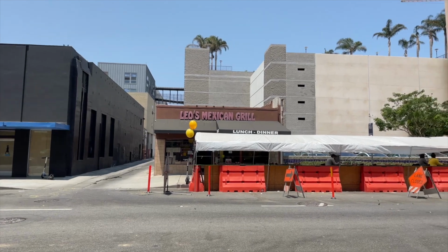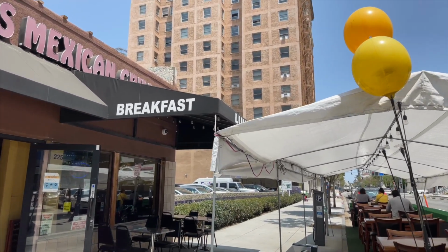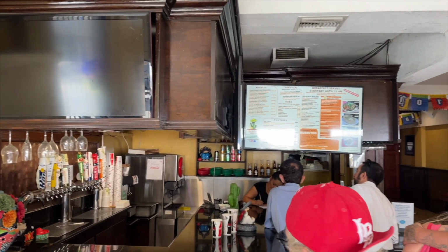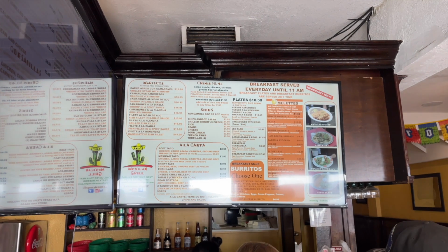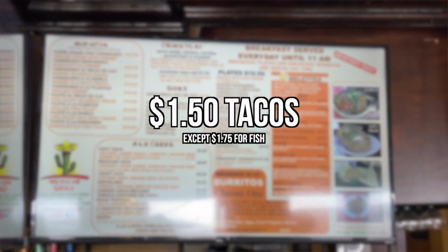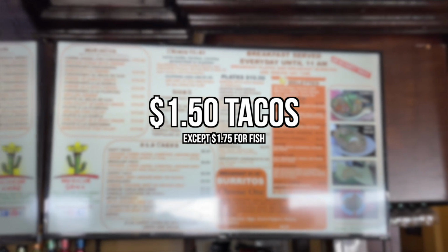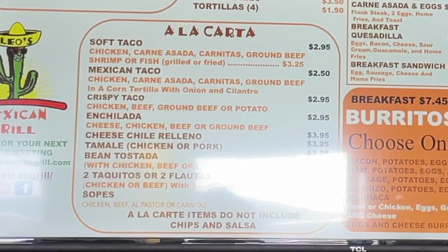Our next place for Taco Tuesday is Leo's Mexican Grill, located on Broadway and Long Beach Boulevard. Leo's isn't the most flashy place, but its authenticity and definitely its prices make this a go-to for Taco Tuesday. The special on Tuesdays is $1.50 per taco except for the fish, which comes in at $1.75, and this counts for a few of their tacos that come in at different prices normally. This includes the soft taco, Mexican taco, and crispy taco.